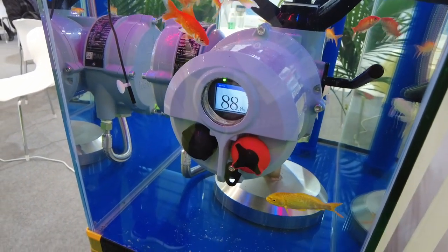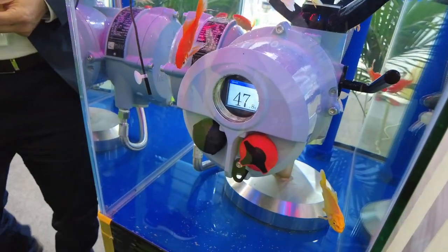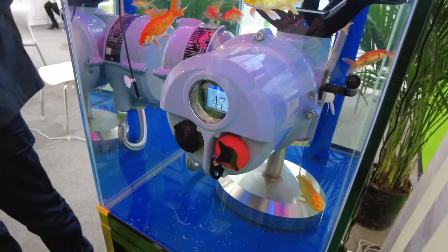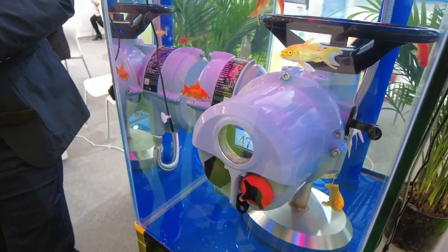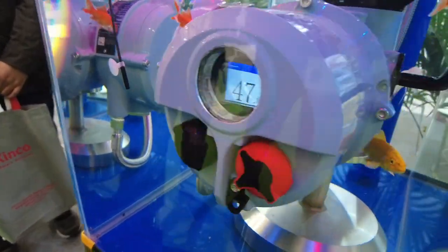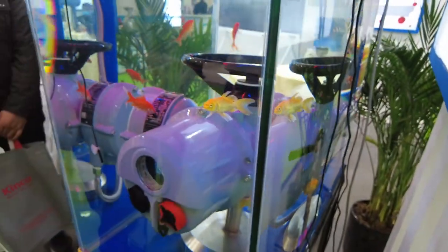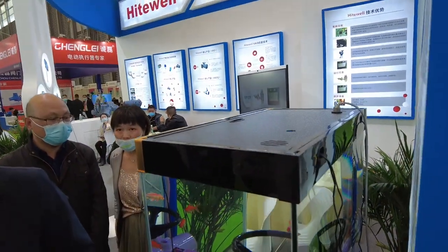So he's doing a remote control. And you can stop it. Okay. Okay, so they are doing valves. That's some sort of valve control system.